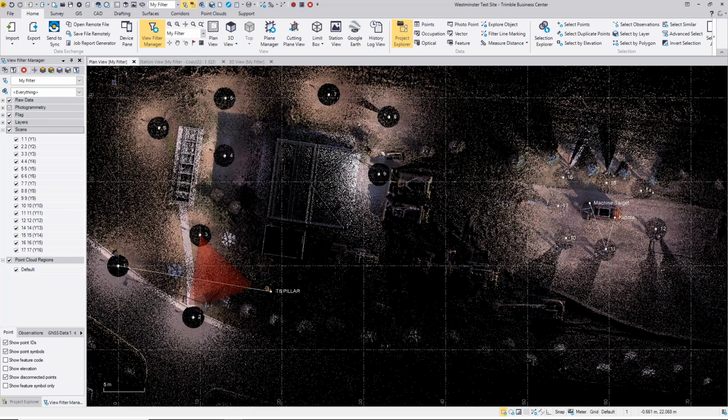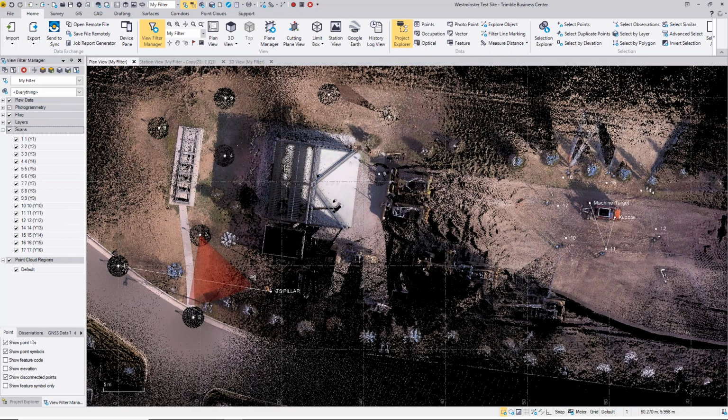Also in the plan view, I'd like to point out that you can see these lines, which is the way TBC represents observations, with straight lines between points. That's the annotation that was created in the field, and it relates back to the scan that was used to pick the point and create the annotation. Now, these are just simple callouts with text saying there's a machine target here to look into. There's a Kubota tractor here.